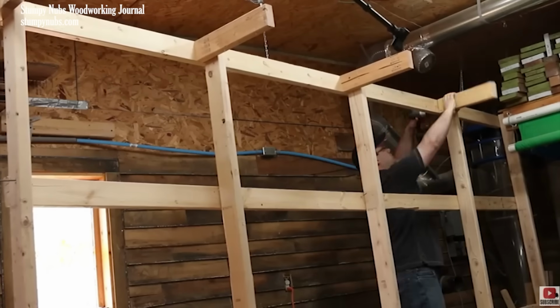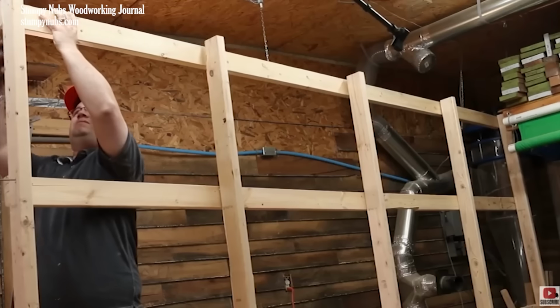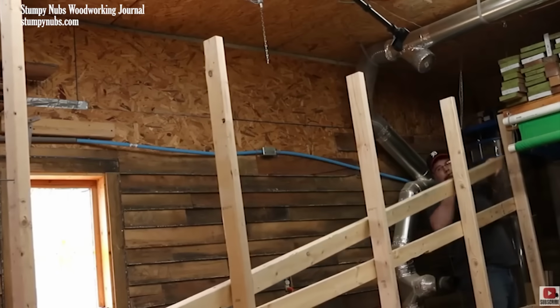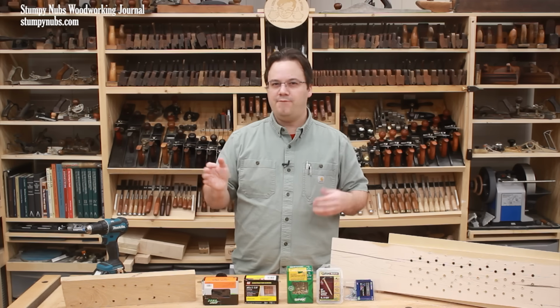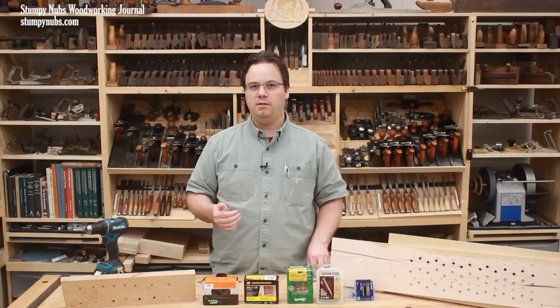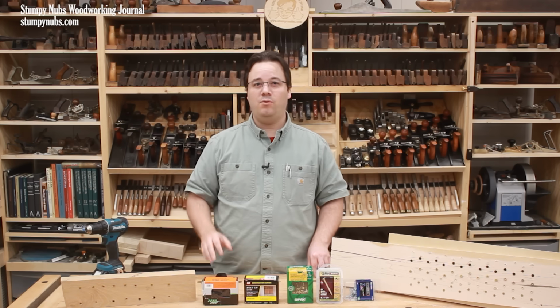After all, they've been holding all that weight for so long. And I've used them in plenty of other projects like benches and, like I said, bookcases over the years. No issues at all. So have I just been lucky? Are these things truly junk? If they are, then what is a better cost-effective alternative? Because there are a lot of different screws out there, and they often boast different features.